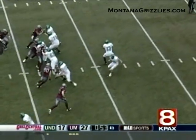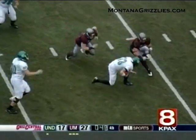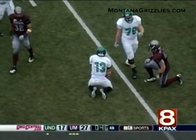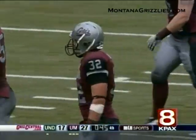Six for 22, and here's fourth down. Hendrickson trying to buy time. He's in trouble, and Alex Shaw flings him down back at the 36. And the Grizzlies take over with 45 seconds to go, and they are going to win this game.